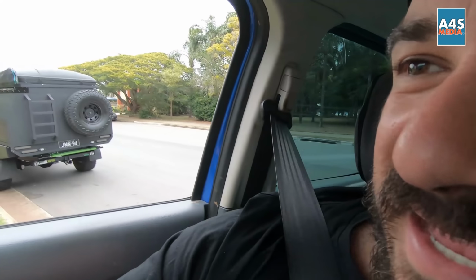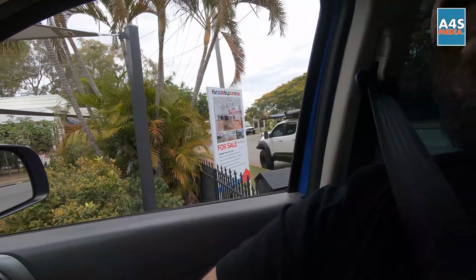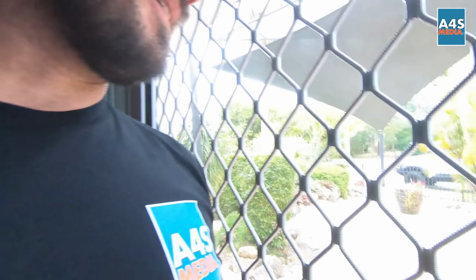The MVP and best flown drone in Australia. The best drone flight in Australia has arrived because he's got some film to do with us this weekend, as now he works with A4S Media, so he's officially part of the crew, the media crew. We're like rivals now. Oh, because you're in the superior one. I can't be having this. I think you'd be sleeping out there.